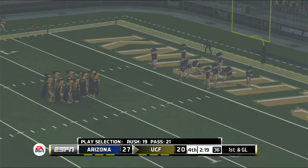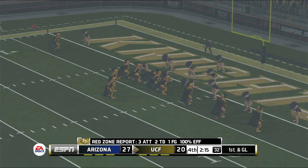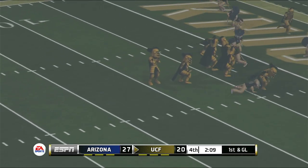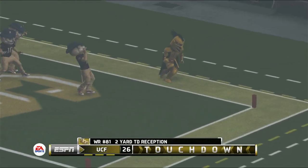It's the ninth play of the drive. I smell fear in that offense. Black easy, easy. Puts it right in his hands. Touchdown.